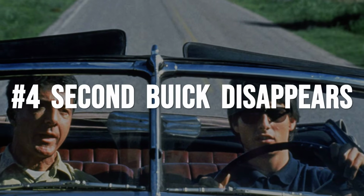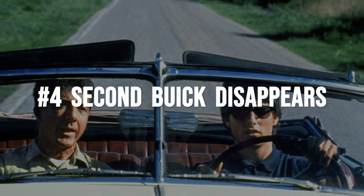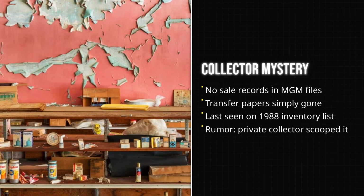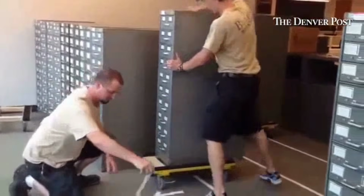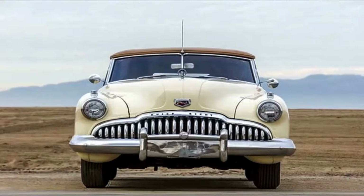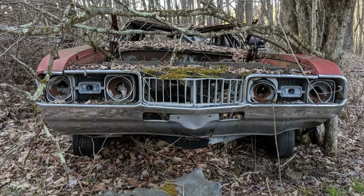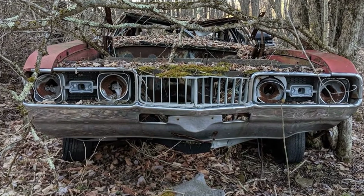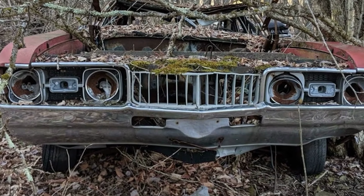The fate of the second Rain Man Buick remains one of Hollywood's great automotive mysteries. After filming wrapped, studio records offer no clear trail, no bill of sale, no transfer paperwork, nothing to confirm where the backup Roadmaster ended up. Some insiders claim it was quietly sold to a private collector, while others whisper about a forgotten storage unit or even the possibility of the car being scrapped for parts.